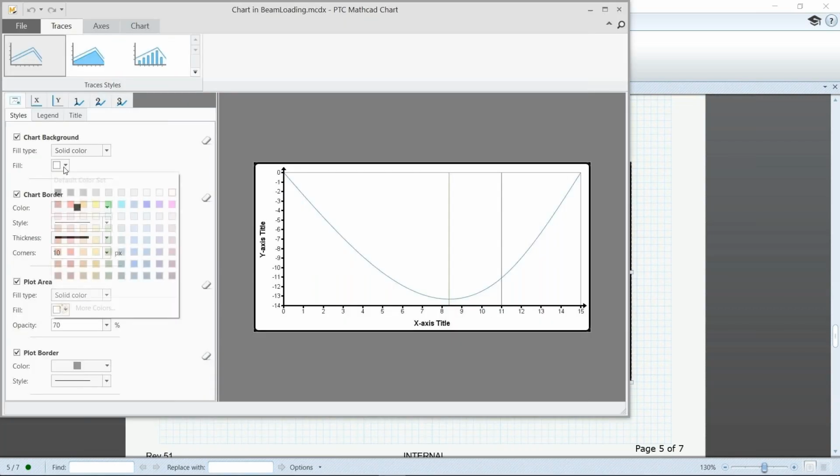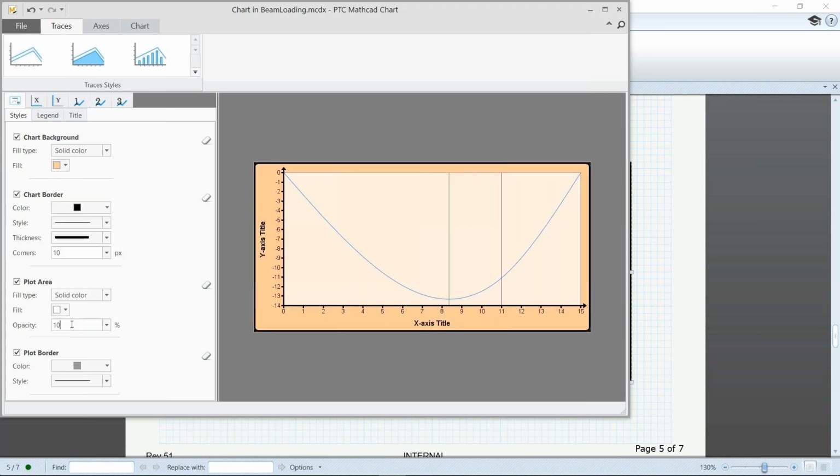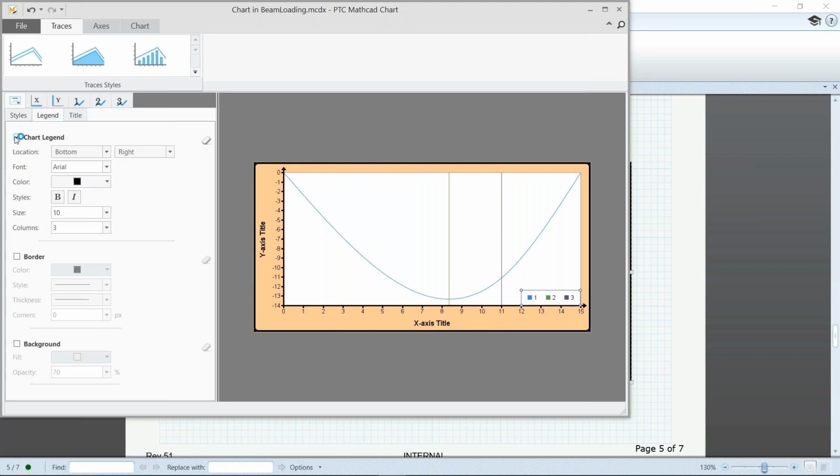And this is new on Mathcad Prime 5. The new thing with Mathcad Prime 5 is that you're able to have full control of the formatting of your 2D charts and graphs. So you don't have to be limited anymore with visualizing your data. We're going to walk through here and make some changes, like give it a background color, go ahead and make a legend.